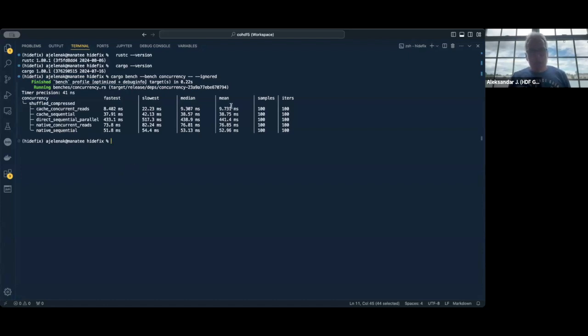And as you can see, cache concurrent and cache sequential are noticeably faster than going through the HDF5 library right now. Native concurrent reads, again, I was not able to be 100% sure what it does yet. But as you can see, there is a range of results, and these are the most interesting ones.